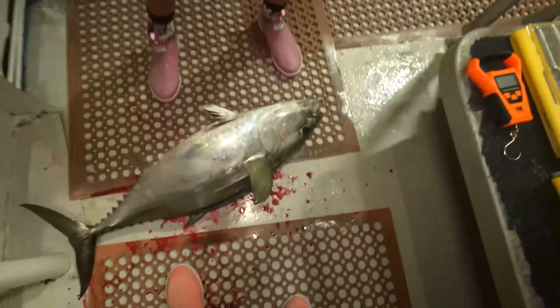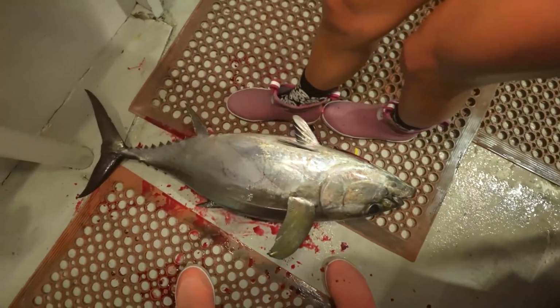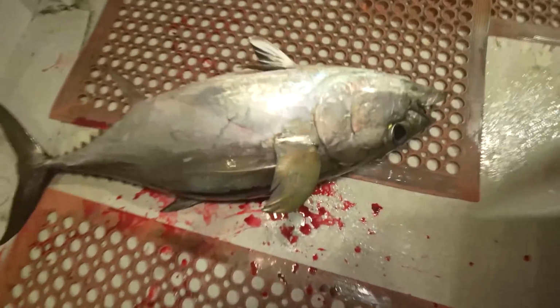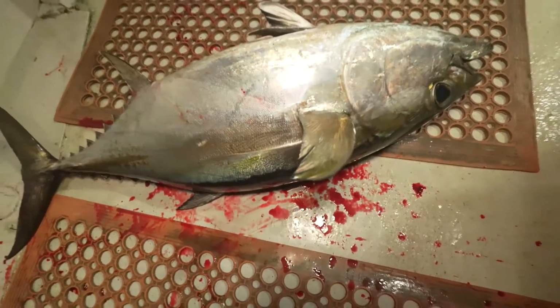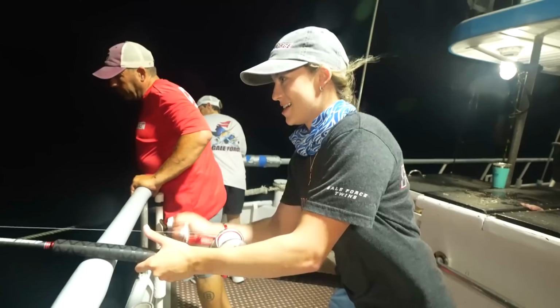A 27 pound tuna. Congratulations. That's a massive fish. Seriously. How many feet is it? One. Two. Three. And a half. Wow. Three and a half. Massive blackfin tuna. That's cool, Amanda. Wow. Way to go.